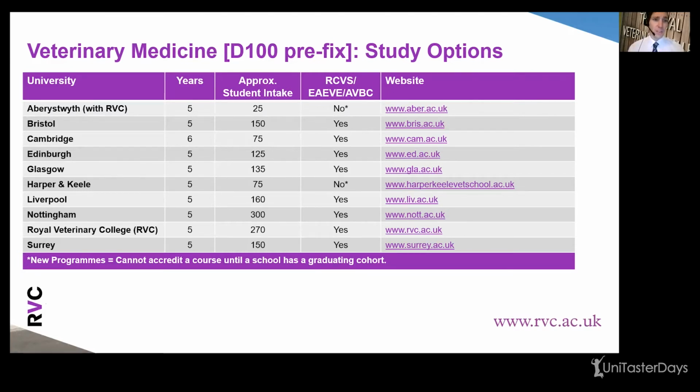But a very brief introduction there. 10 schools, more than ever before. The majority of degree programs are 5 years, with the exception of Cambridge, which is 6 years in duration because they have what's called a forced intercalation. So you pause your veterinary studies typically after year 2, do a year of a science discipline, get a BA in that science, and then have 3 years for the home straight of your veterinary qualification and graduate as a vet.